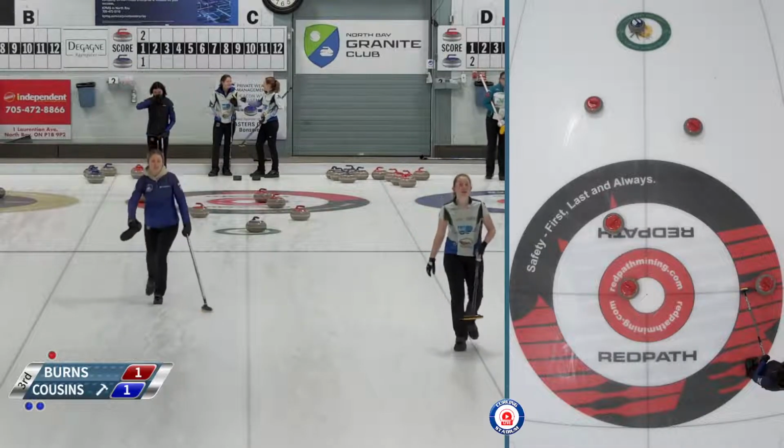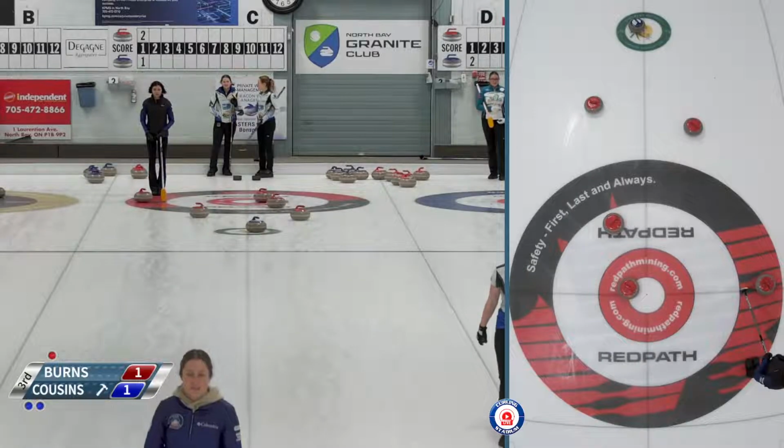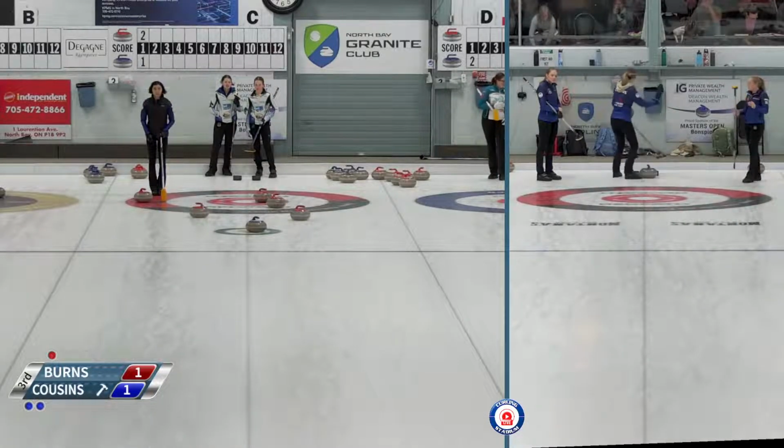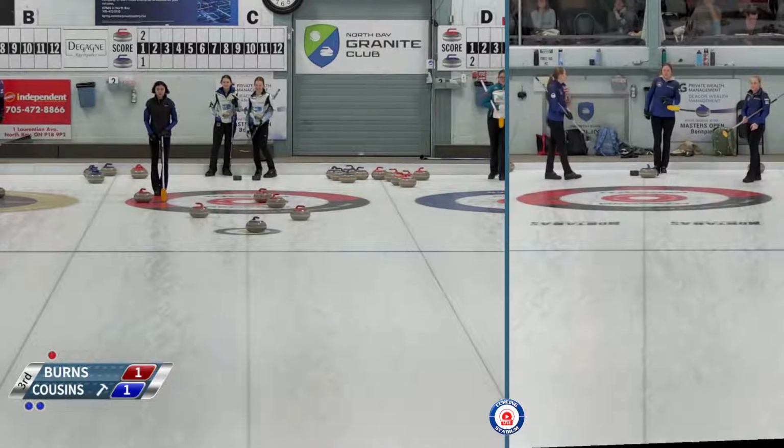Elizabeth Cousins looking to come down, sit right on the corner of the stone that was just thrown. Might have to move it a little bit to get shot rock. Has to be careful, though. If she throws the weight to move it, she can't afford to bounce out into the open.